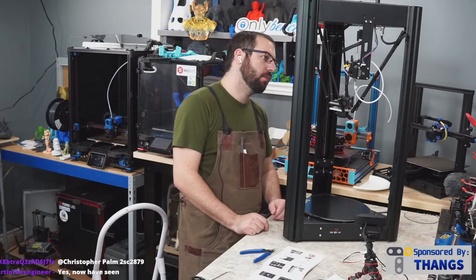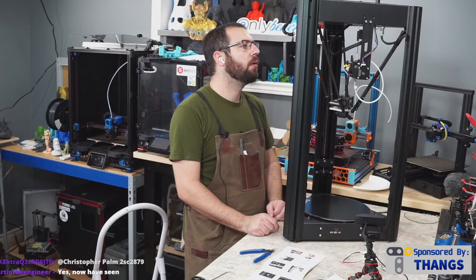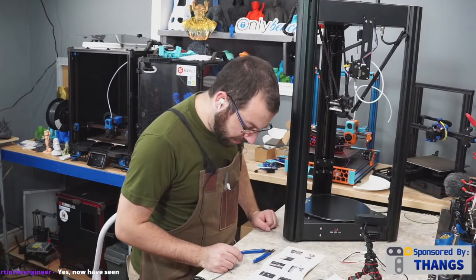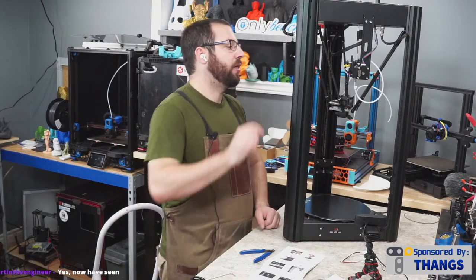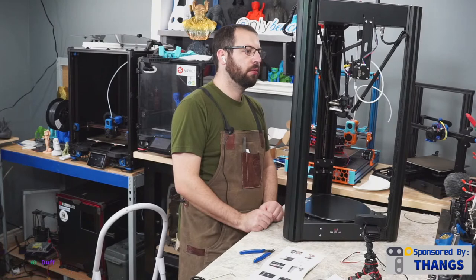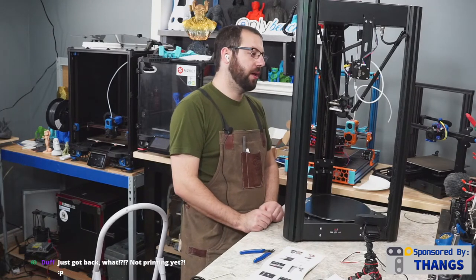Will it auto feed? Wait for the nozzle to heat up, then click in. Oh, then click in. Okay, it's feeding filament and it's going to take its time though.